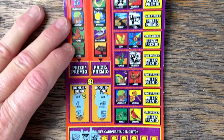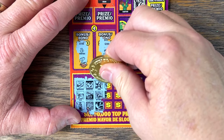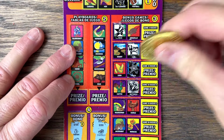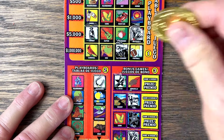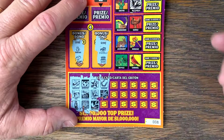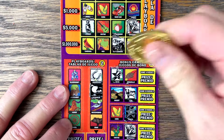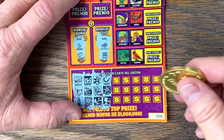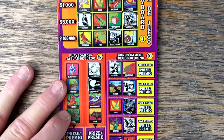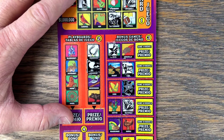Chili peppers. Horseshoe, piñata. Piñata, horseshoe. Piñata, horseshoe. That it? That's it. Moonrise. Shoes and a ship. Shoes and a ship. Do we have... Oh, we've got shoes. Do we have a ship or more shoes?